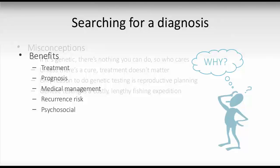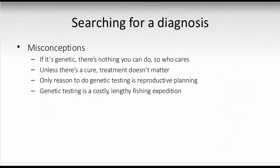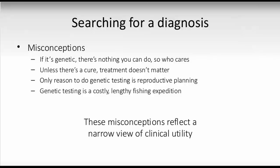So we know that these all can be the benefits, but there's also a number of misconceptions when it comes to genetic testing. One misconception is that if it's genetic, there's nothing you can do about it, so who cares? Or that unless there's a cure, unless there's that magic pill, treatment doesn't matter. Another misconception we hear a lot is that the only reason to do genetic testing is for reproductive planning. So if a family isn't going to be having any more children, or if the patient, him or herself, isn't going to reproduce, then it doesn't matter what the cause would be. And also a misconception that I'll address today is that genetic testing can be a fishing expedition that is very costly and can be very lengthy. These misconceptions, particularly the first three, reflect a narrow view of clinical utility.